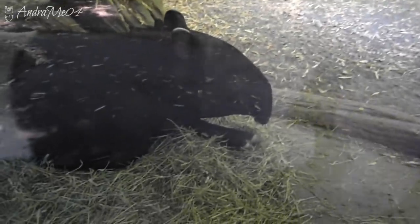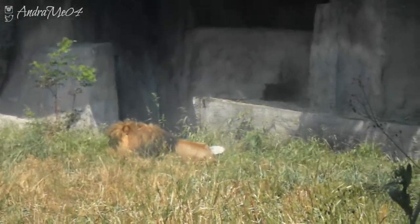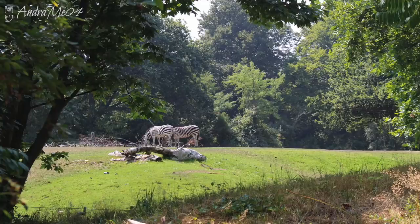When you see this on TV, it doesn't seem that big, but when you see it in real life, it's insane. And another part where I got excited was when I saw the lion. He was eating something. He wasn't very close to us, but we still managed to see him, and with the zoom of the camera I captured it way better.